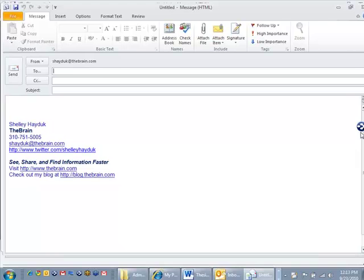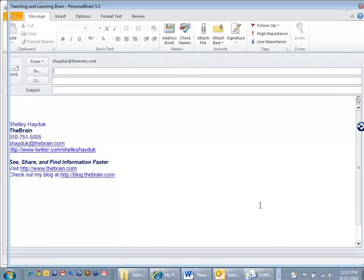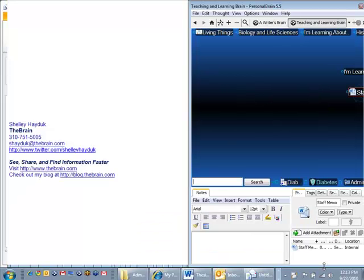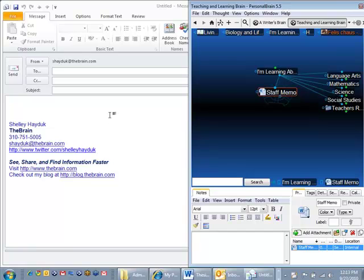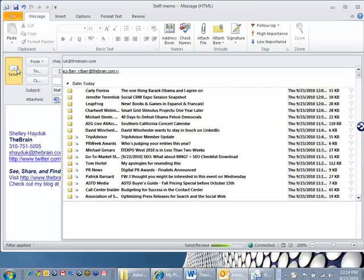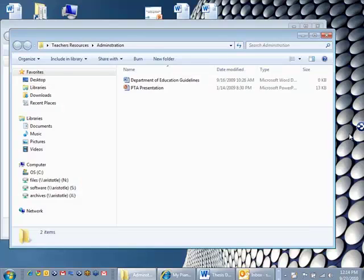All I have to do is drag, and I'm going to position everything so you can see, drag and drop this from the properties and attachments area into my email, and I can go ahead and send this to Tracy. Staff memo. So just because stuff is stored in your brain doesn't mean you can't drag it out to do things with it. But that's one way.